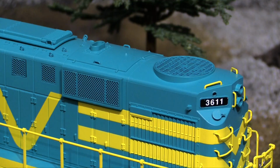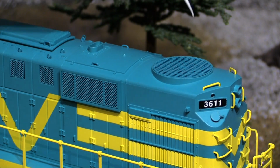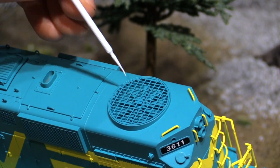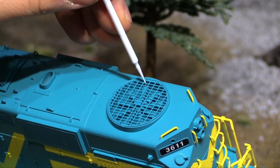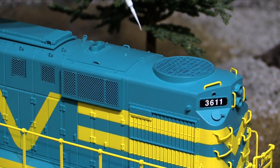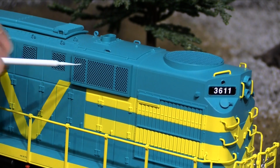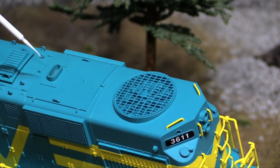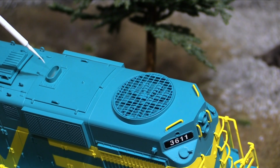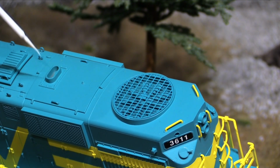We've got some sand fill caps, lots of add-on metal grab irons, lighted number boards, marker lights, and an operational headlight as well. And then sort of expanding on that, this is my favorite area of the locomotive because we've got those boxy angles I was talking about, more grab irons, we've got this cool fan here with a spinning fan blade on the inside. And then we've got this kind of brawny, boxy area here that looks really cool with this nice metal vent. And then there's the smokestack, and of course the smoke unit is down there. And to load smoke fluid into the smoke unit, you just pour the smoke fluid directly down the stack.